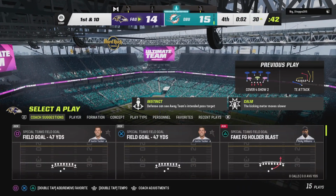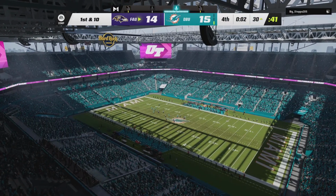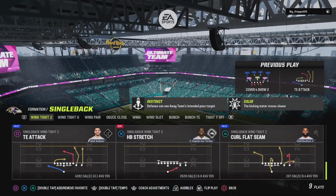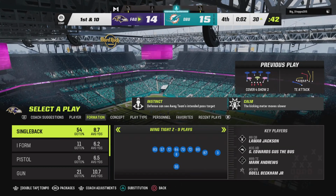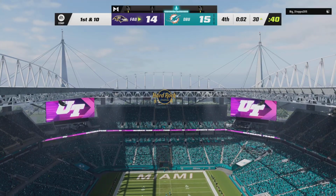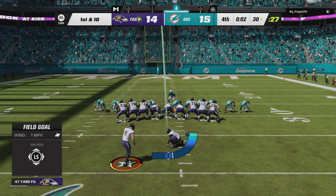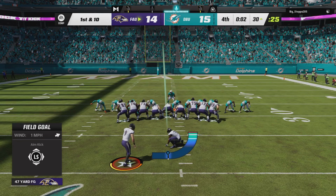And we will get a timeout with 2 ticks left. So it's up now to one of the most accurate kickers in NFL history, Justin Tucker. Now the Dolphins will use the last of their timeouts. That'll be their 3rd and final stoppage here as we step aside.